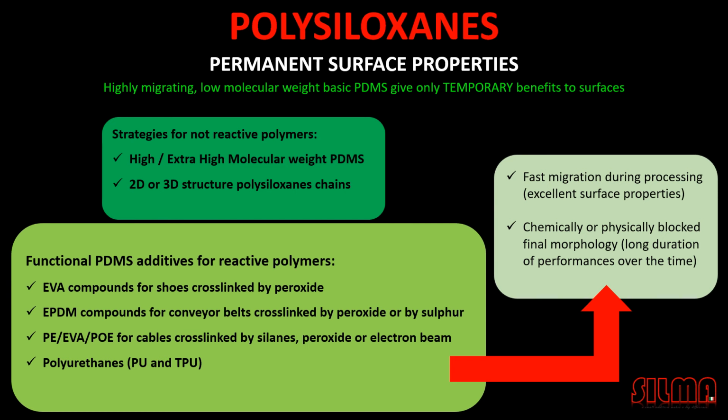Okay, coming to the conclusion of the presentation, I can show you here more or less a summary about the additives of SILMA for scratch-resistant plastics and abrasion-resistant plastics. All are in pellet form, free-flowing, with more than one year shelf life, RoHS and REACH compliant and non-toxic. We also have them in powder and in liquid.